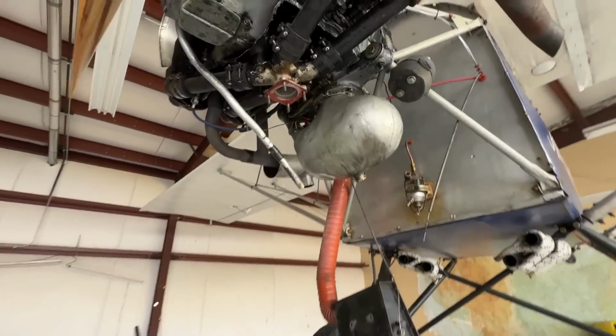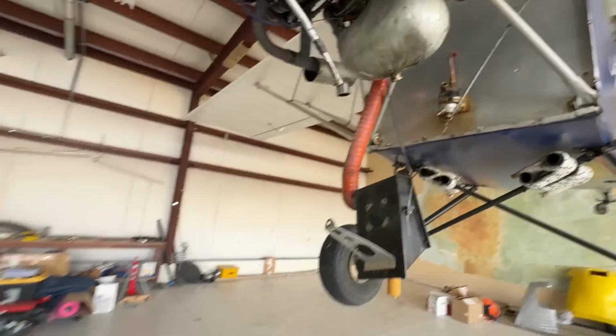Carburetor is off. There's the intake into the engine, folks. My dad is working on that. Like I said, we're double time and tag teaming it.